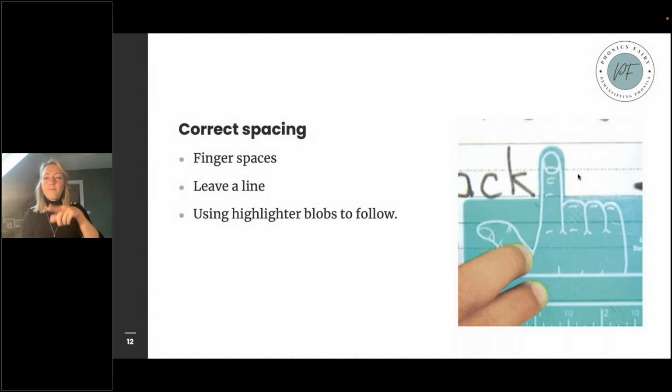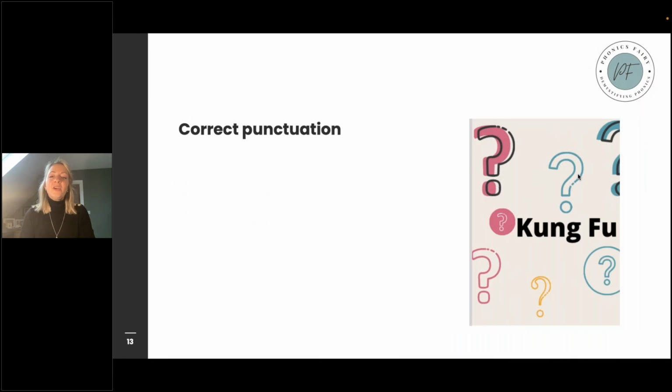I had a look online as well at finger spacing resources. Obviously a finger is free and it's right there, you don't need to actually do anything, you can just put your finger between the space. However, I did see, as you can see on the pictures, resources like this where you are showing the child they do need that finger space. I don't know why you'd use that necessarily instead of an actual finger, but I just thought that was quite a nice image, so you can find things like that online. Correct punctuation is another one as well.